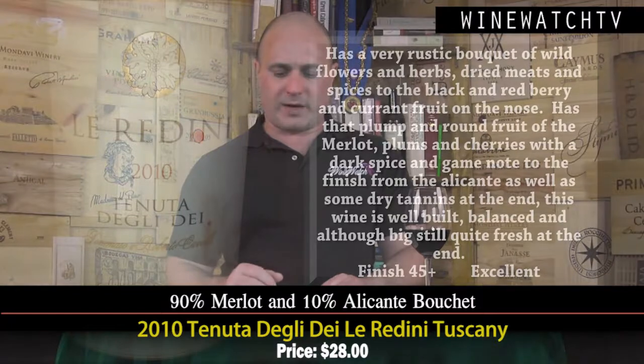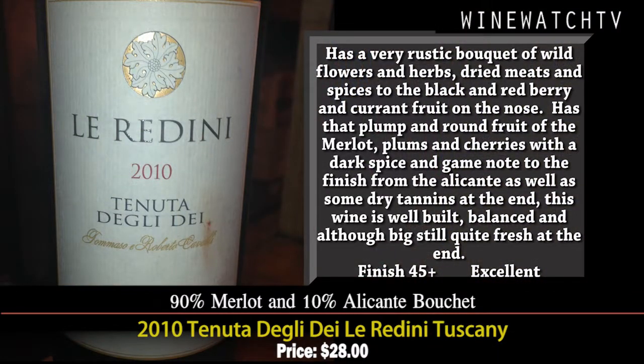Next up, an estate from Tuscany, Tenuta degli Dei, which means the house of the gods. And the Reigns, the name of the wine, refers to horses, as this producer is a big horse lover. This wine's a blend of 90% Merlot and 10% Alicante Bouschet, and has a really unique bouquet. It's from Panzano, kind of rustic, and this wine's made in a rustic old schoolhouse. Wild flowers and herbs, dried meats and spices, to the black and red cherry and currant berry fruit on the nose. This wine's plump and round on the palate.